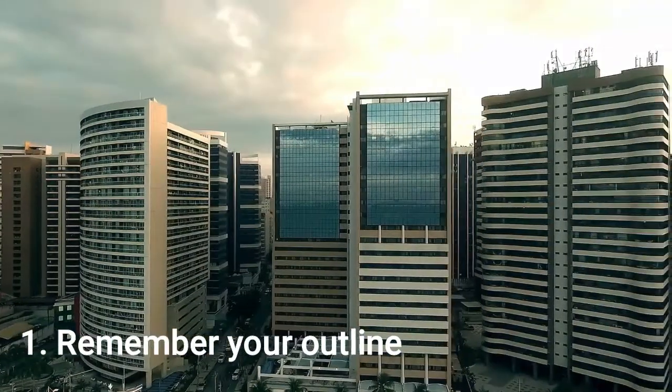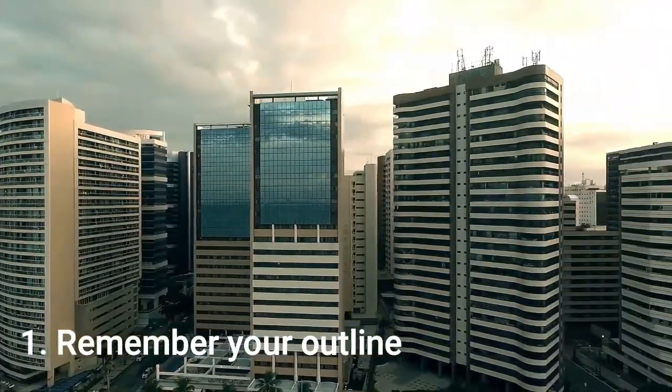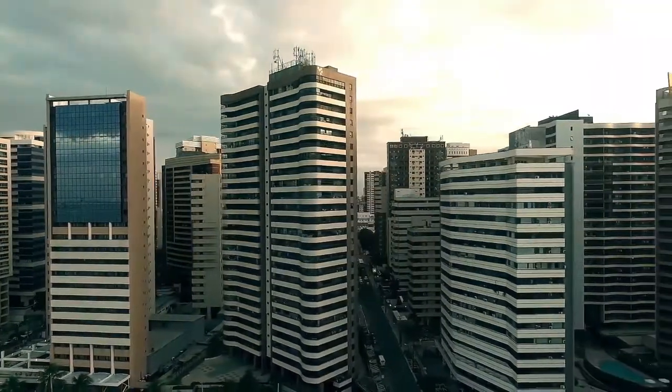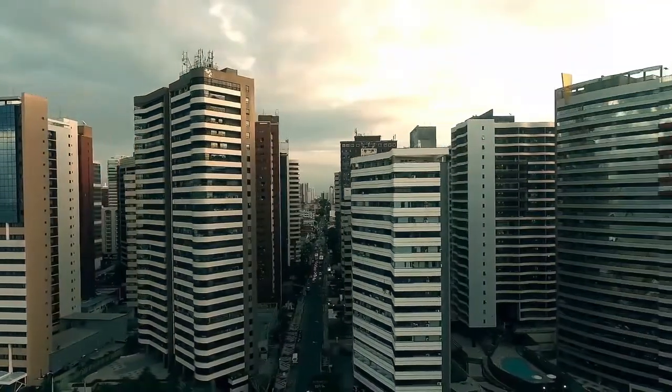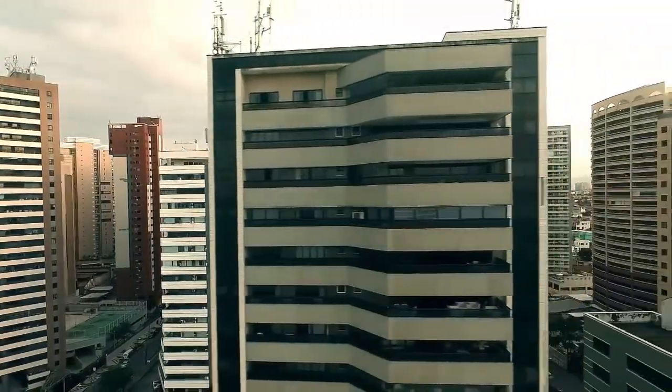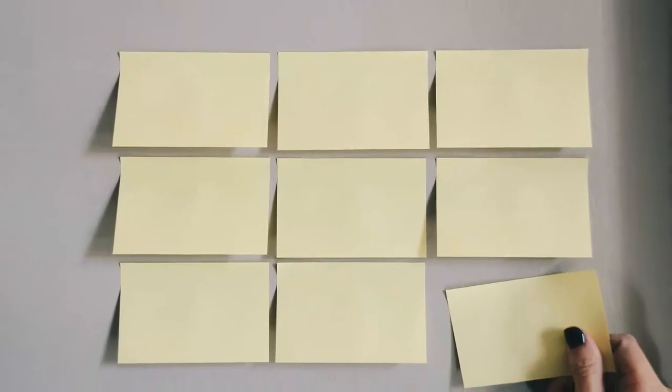In order to sound natural, you have to practice from an outline. Your audience wants to hear you speak to them. Most of the time they don't want to hear you reading your speech. You will not capture the attention of your audience if you just sound like you have memorized it. They want a natural flow of conversation.